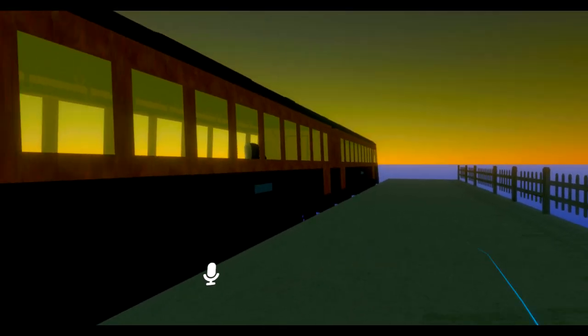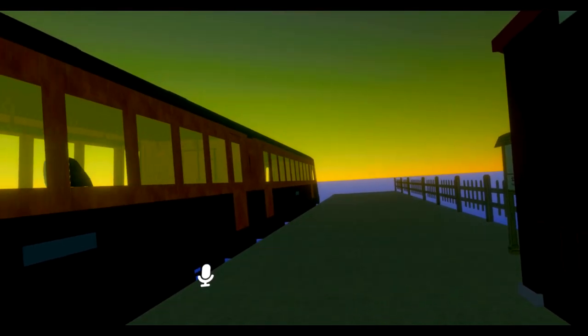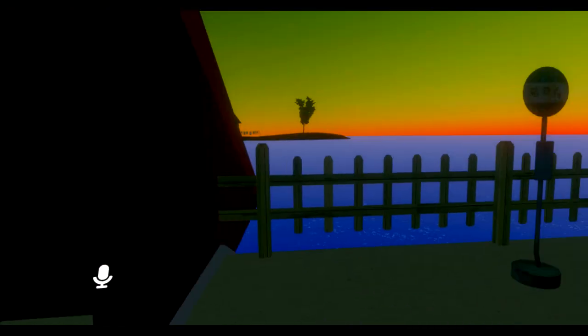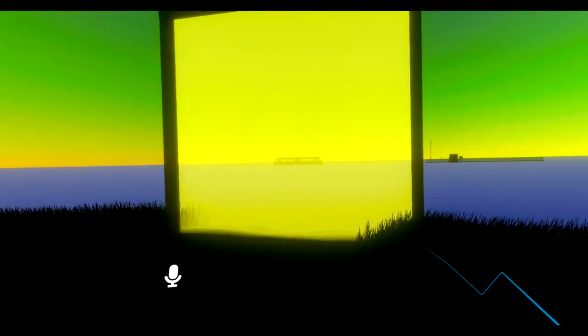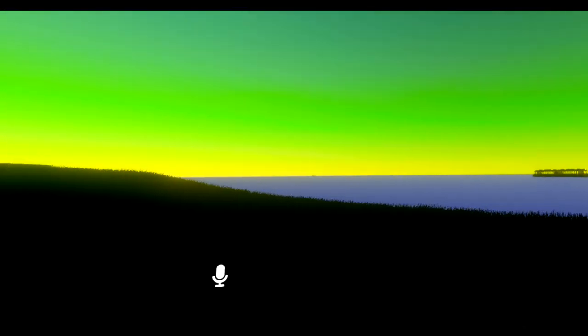But anyway, if I go through this tunnel, oh, there's the train going. Oh, that's interesting, it's going back. I always thought it went off that way, but it's just a shuttle between the two places. So if I go through here, it takes me to this little portal, and there's the train.